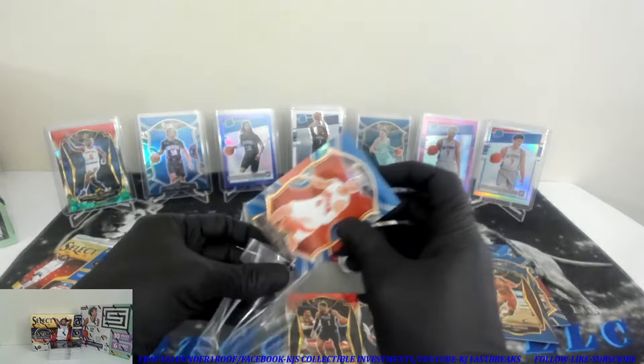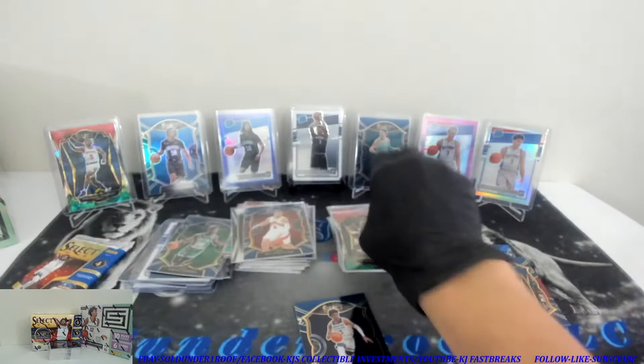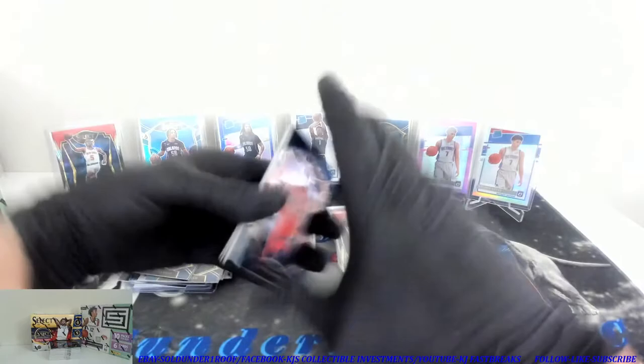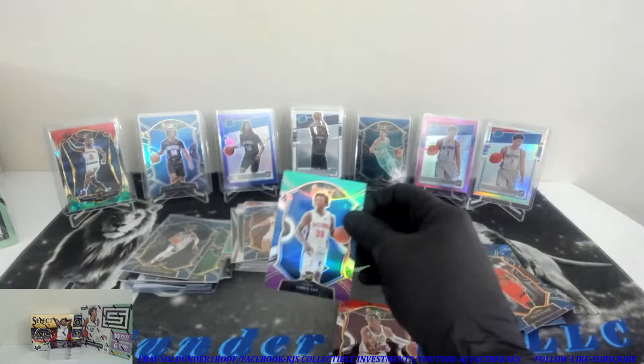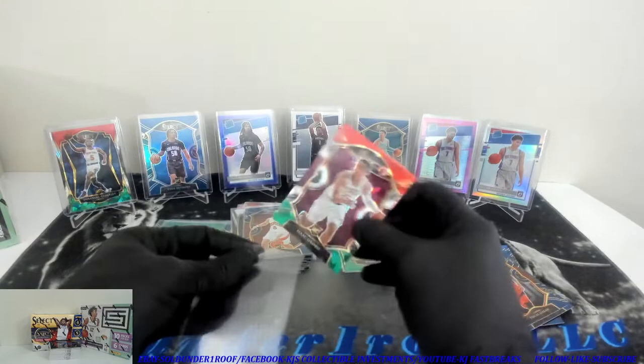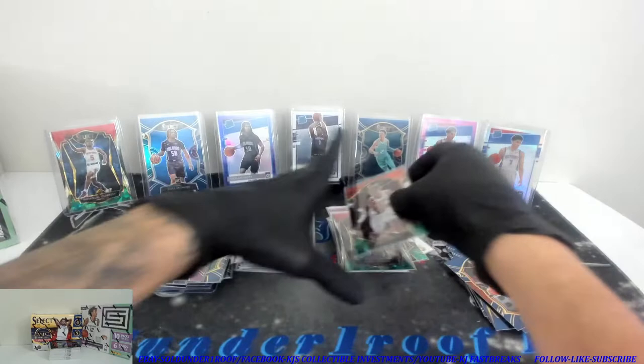Man, some bigger cards. Sikma, Terry Rozier, we got Isaac Okoro, Cavs, there you go. Saben Lee. Oh, I guarantee it is, man. Nice Okoro. Young rook.